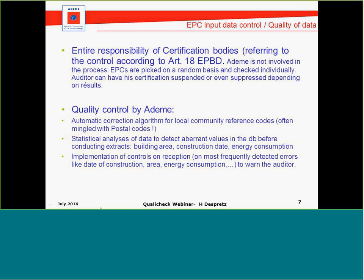Second step, we are now conducting a statistical analysis of data, because before producing results through these studies, we feel it is necessary to exclude any dubious information. And as I said before, we are implementing controls on incoming data for the near future. We, of course, have no right to forbid the production of this information, but we intend to warn the auditor on what seems irrational or eventually false.